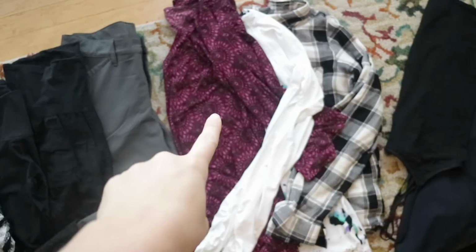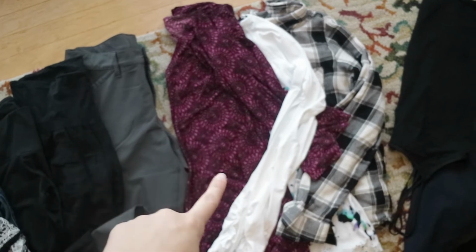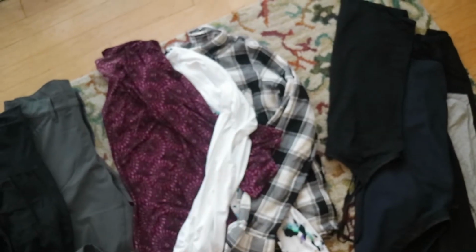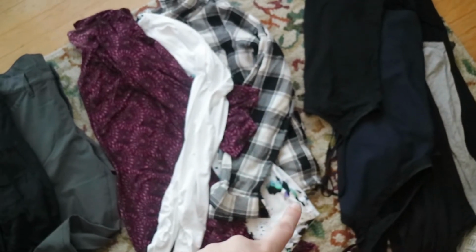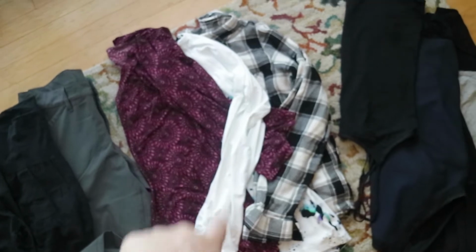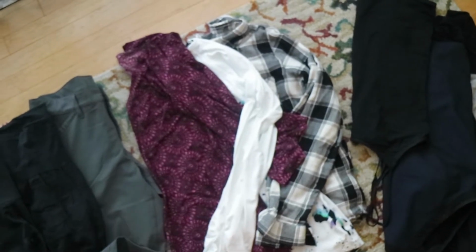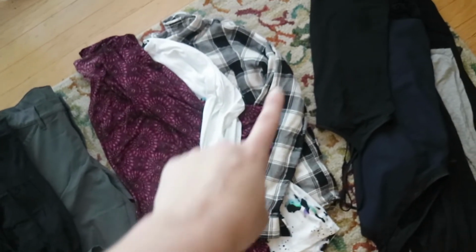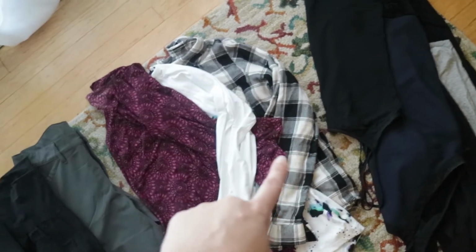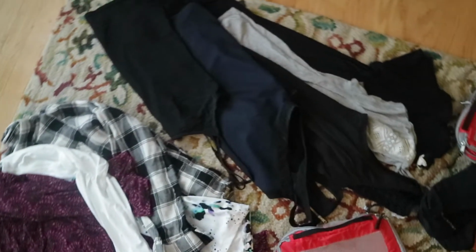Moving on, I have a wrap dress here. It's about knee length and 3/4 sleeve. This one has white, blue, black, purple and green swatches on it. It's a UV protection shirt and it also acts as a long sleeve shirt. And then I have a flannel button-up shirt here that I can wear over all of my other shirts.